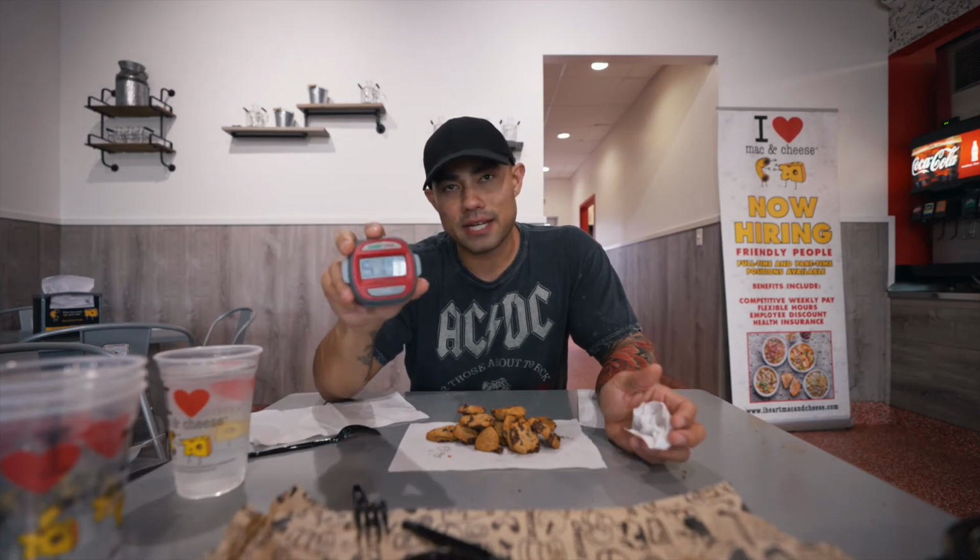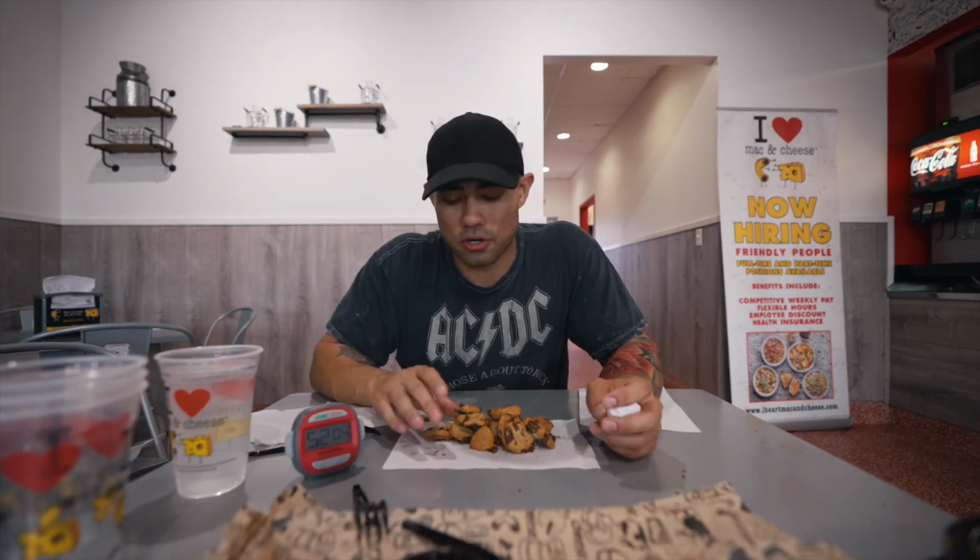So the very last item, which are these cookies, 52 minutes in right now. I am eating like a turtle at the moment, thoroughly chewing everything. So let's go ahead and finish this off.